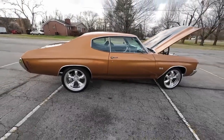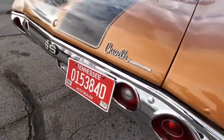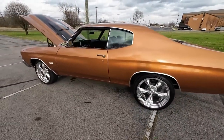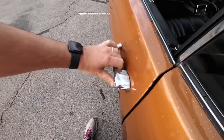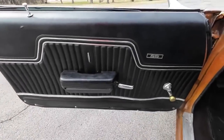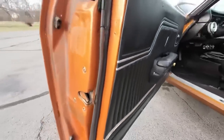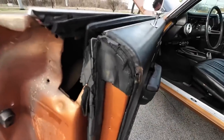Made it around the ride. Let's go ahead and open her up, check out the inside. Door panel looks pretty good. A little wavy at the bottom. Weather stripping's older but soft at the bottom, crumbling at the top.